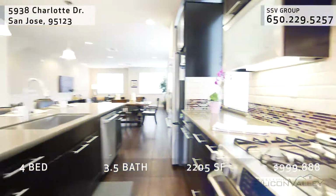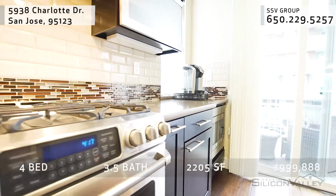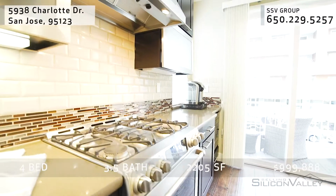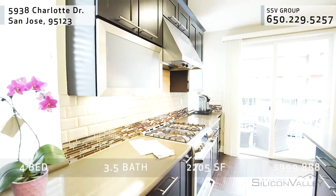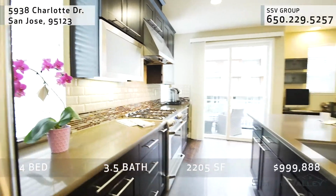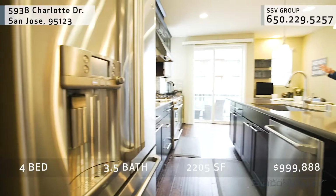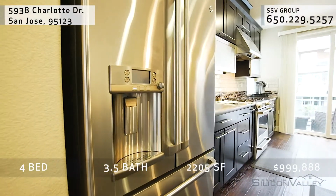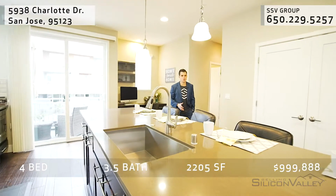That includes all of the exterior maintenance, roof, and then you also have access to all of the Avenue 1 amenities. So Avenue 1 has a very nice, luxurious clubhouse with a fitness center, a pool. There's a really great community here at Avenue 1.